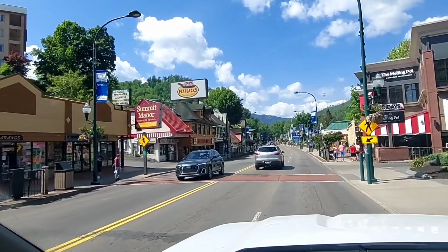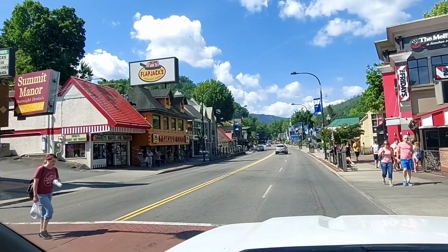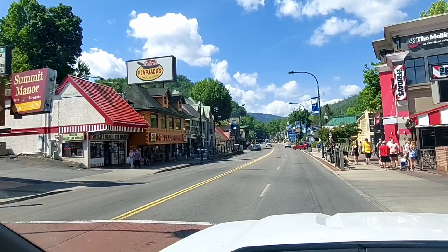Breakfast at the Flapjacks, Melting Pot for lunch. Always stop for the pedestrians. It is the law.